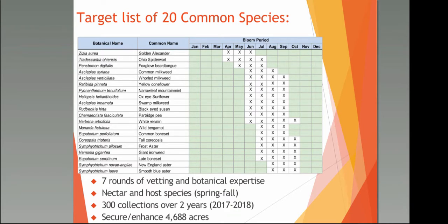These are the 20 target species located throughout the ecoregion that we'll be focusing on, with a bloom chart to illustrate that we did choose species that will be blooming and providing nectar resources throughout the growing season to fuel the monarch's migration and provide these much-needed host plants.